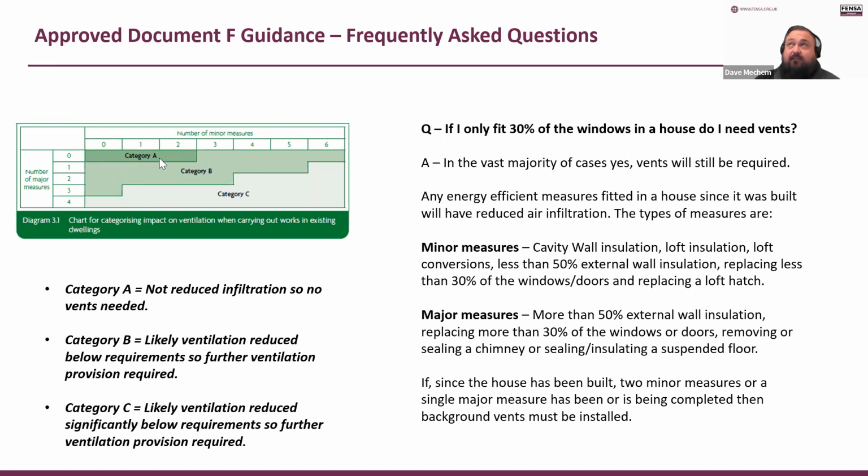So if you go to a house that has never been touched since it was built, and it's got no energy efficient measures, so no cavity wall insulation, no loft insulation, no replacement windows, nothing, then yeah, in those rare cases, and you're only changing 30% of the windows or less, then you're not going to need to put vents in. But I don't know many houses that you're going to come across that are like that. Also, if you come across a house in that state, the chances are it's being done up, and lots of other measures are going to be fitted at some point, probably around what you're doing. So they're going to be insulated in other areas, so you need to put vents in.